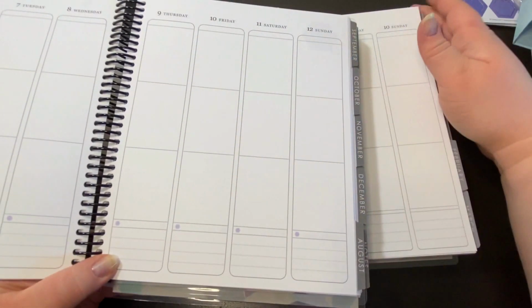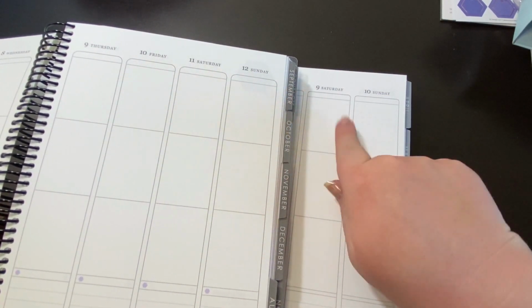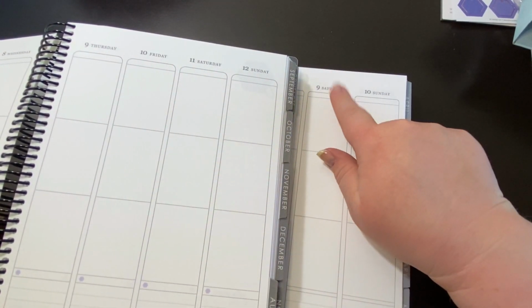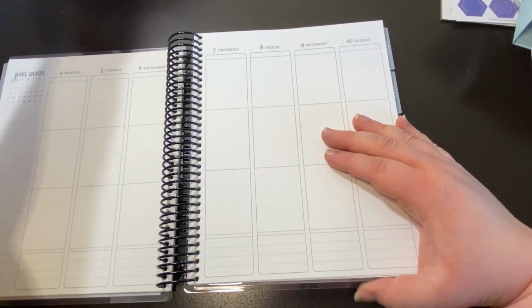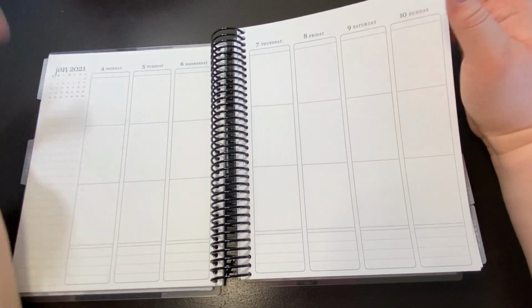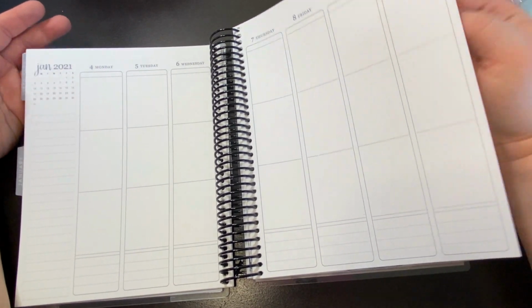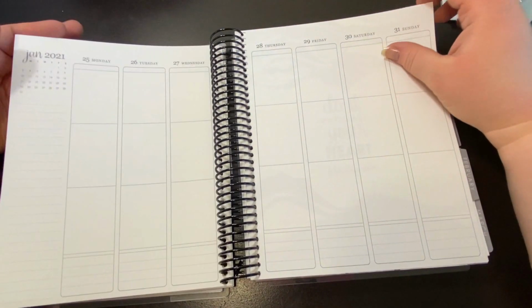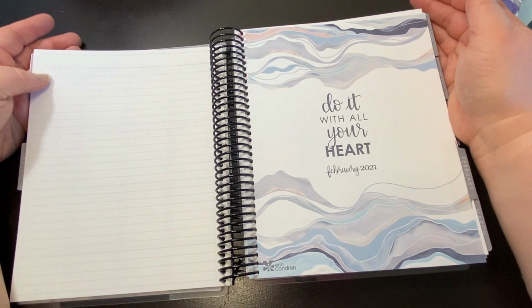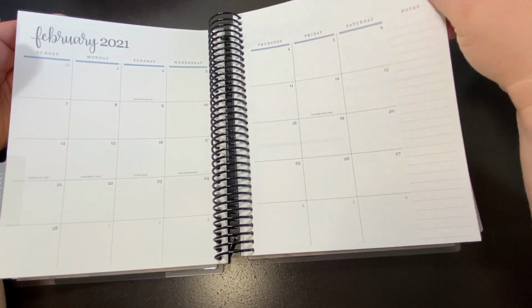I feel like it's a little darker in the current planner than this one. I don't know if you can see that on camera, but I feel like this is a little bit lighter, which is nice. Because if you have a sticker that maybe kind of sort of covers it, but not all the way, if it's a little bit lighter printing, it will cover more easily. So this is nothing exciting. Erin Condren products normally are super colorful, like the kaleidoscope and things like that.